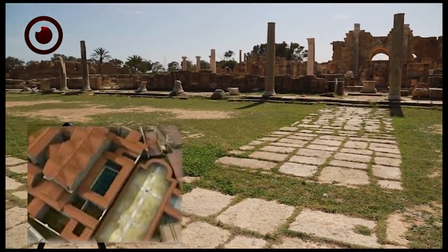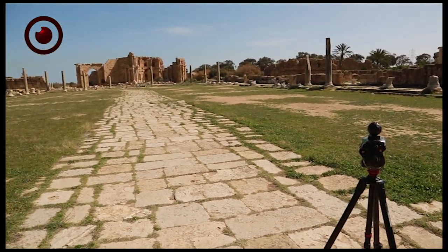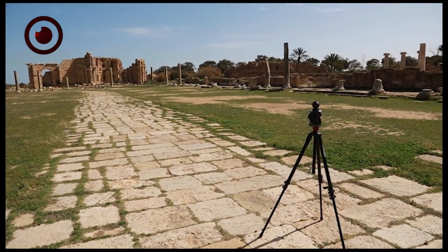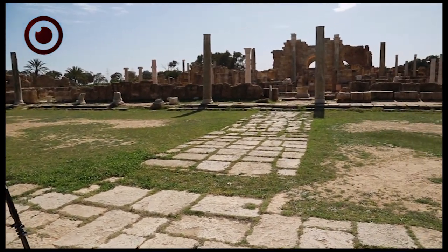Now if you keep going straight, you can see the big building there. This is the Nymphaeum. It's another small temple that belongs to the nymphs. This is where the young women used to come, with the great fountain in the front. So the whole area, actually, is one of the right sections of the city here.